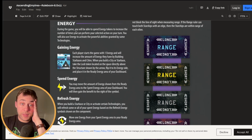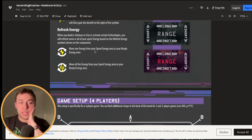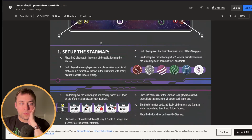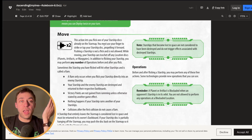During the game, you'll be able to spend energy tokens to increase the number of times you can perform your selected action on your turn. Okay, I like that. Start with 1 energy, increasing energy. Okay, I do like that a lot, actually. You'll refresh some of your energy, so that's like your income, and your income is generating the actual actions you get to take. I do like that. You're fighting for some objectives. Move ×2, deploy ×2, build ×1, interact ×1. Cool.